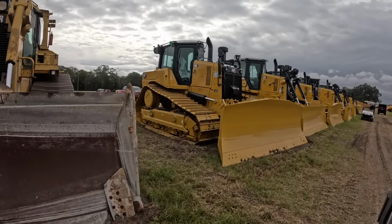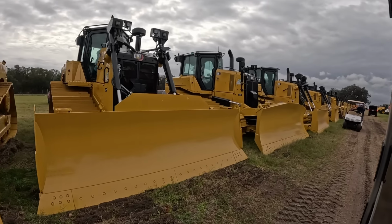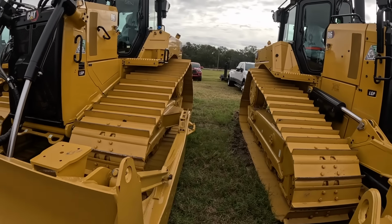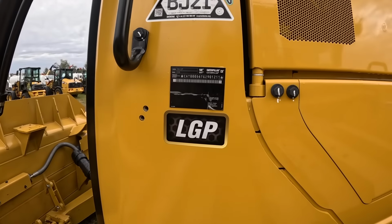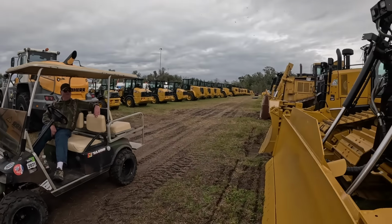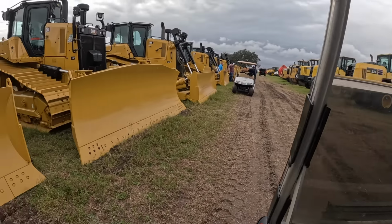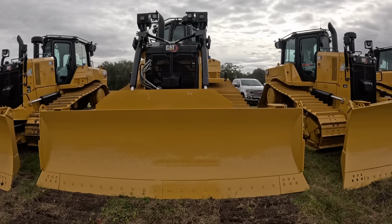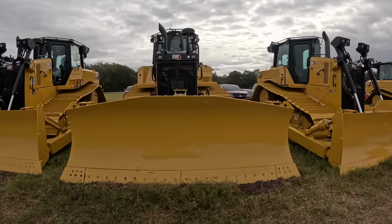Brand new D6s. Had to come from overseas. See the stickers on them? A bunch of D6s. We got overseas. Yeah, these are made in France. I wonder what parts and warranty situation is on those. Hell, Cat's got plants all over Belgium, France, everywhere. I wonder if they support that though. Oh, I bet they do. All these new dozers are from France, not made in Peoria, Illinois. Definitely want to do some research before you go buying those.